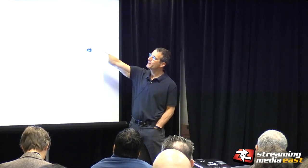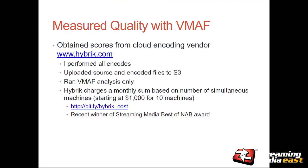This is an open source benchmark, and it's a meld of multiple benchmarks. So it's Video Multi-Method Assessment Fusion. There are six different metrics that go into this calculation. And this was supplied to us by cloud encoding vendor Hybrick. And the workflow is I performed all the encodes. They did no encoding, although they have VP9 and x265. They could have performed the encodes, but I wanted to do it in my lab. We uploaded our encoded source files to S3, and then they ran the VMAF analysis only. So again, we encoded, they did the VMAF analysis.